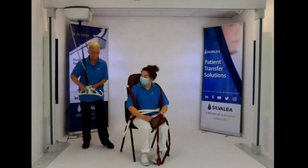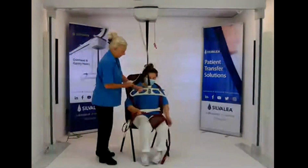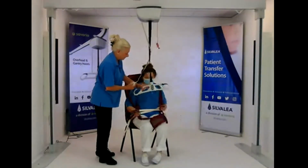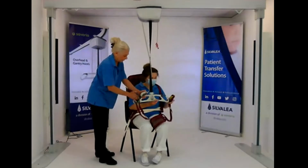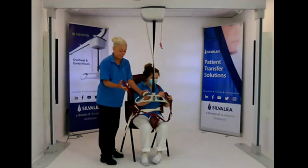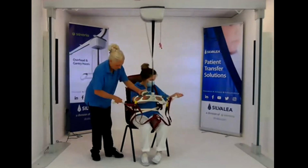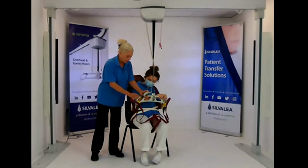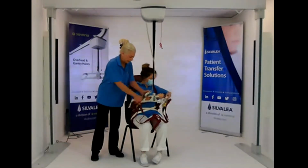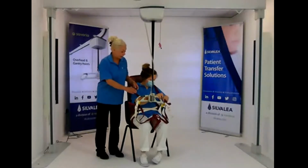So if we build it from the bottom, we're going to apply tapes. Go with the yellow. Tapes are colour coded for ease of reference there. The thoracic strap also has various positions. It depends on how tight you want to go. We're going to go on the yellow here. And then the counterbalance strap needs to go on last.